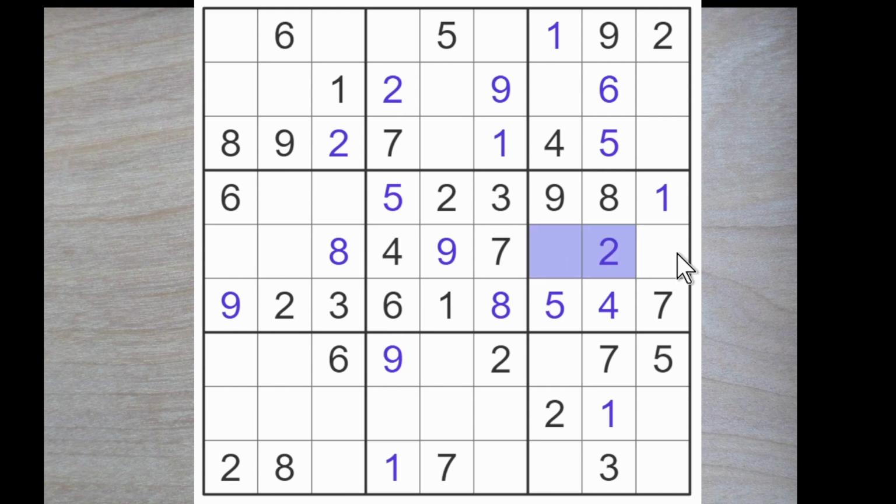Over here, we are still looking for a 3 and a 6, and those we can't solve yet. But one thing is certain, and that is that this 8 blocks over here, and therefore one of these two squares must be an 8. So these two squares are blocked from being an 8, and this 8 blocks up here. Therefore, this must be an 8. Now we can figure out what this square is going to be, and it must be a 3.